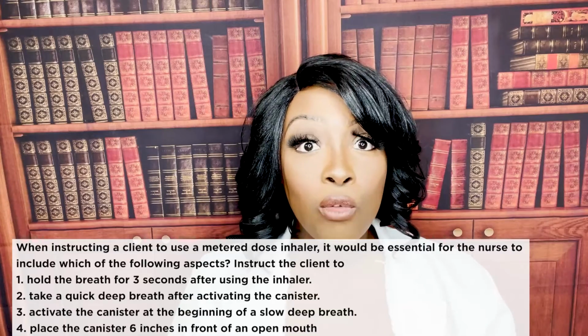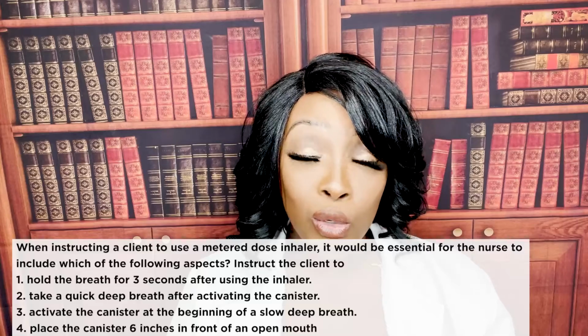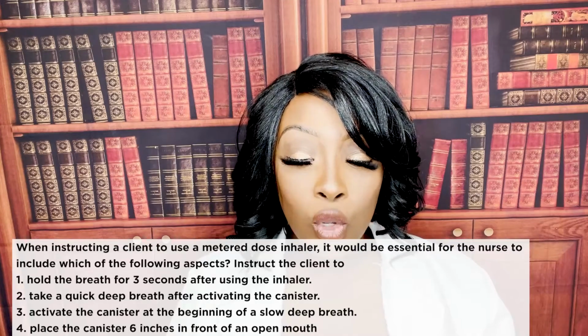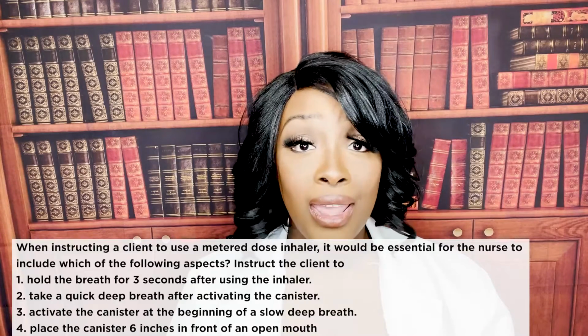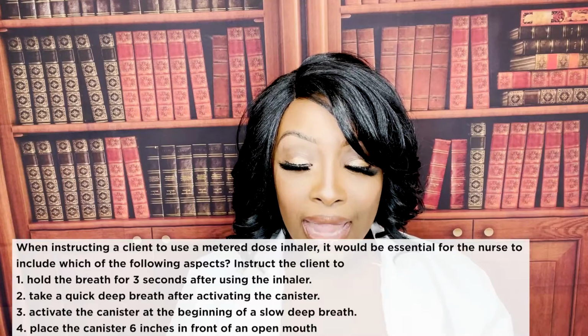Okay, now let's look at our wrong answer choices. Number 1, hold the breath for 3 seconds. Well, you know that's wrong. I just told you how long? 5 to 10 seconds. Number 2, take a quick, deep breath. No. They need to take a slow, deep breath. Number 4, place the canister 6 inch.